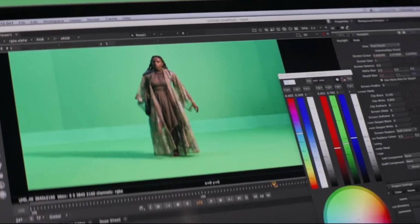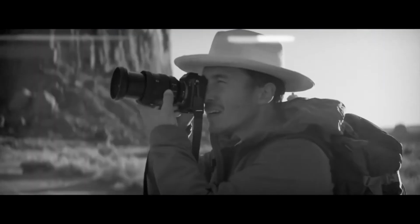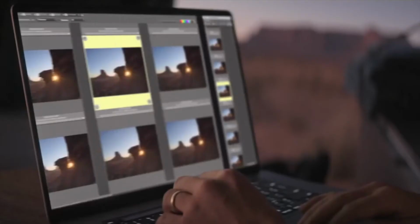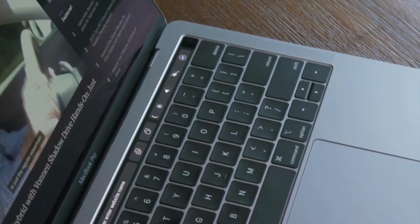Additionally, the Core i5 processor can also easily edit photos in Adobe Photoshop or Lightroom. And if you need to do video editing or music production, it can power through that too. The MacBook Pro gives you noticeably more headroom for this kind of multitasking work.